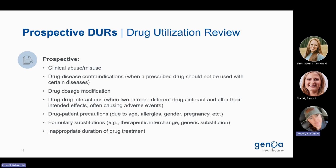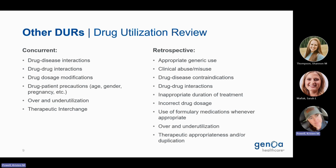Now let's take a look at the other two types of DUR, which may be less common, but definitely have an important role in supporting safe and efficacious treatment. Concurrent and retrospective DUR look at many of the same aspects as prospective DUR. The primary difference is the timing and the setting. Concurrent DUR helps to support real-time treatment monitoring for patients that are in some level of inpatient care. Examples mentioned before would be inpatient hospital treatment and long-term care settings.